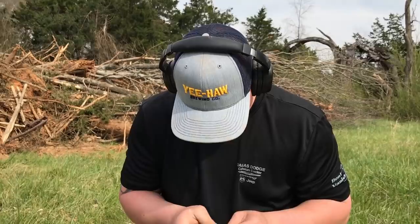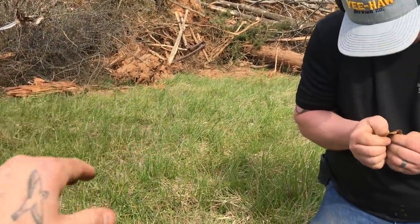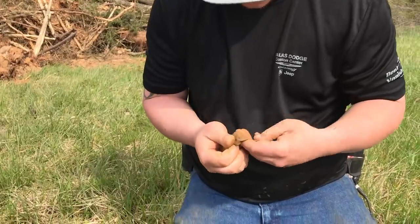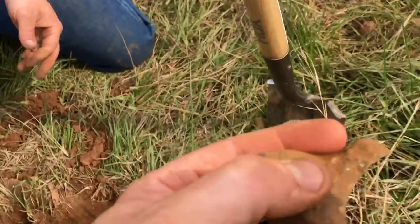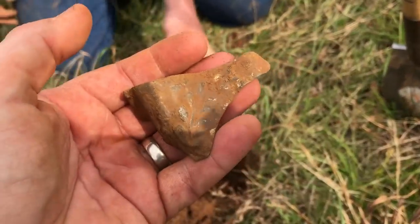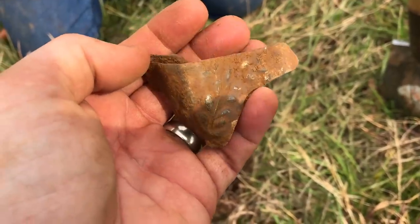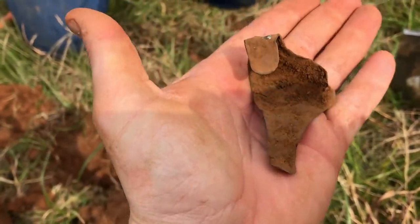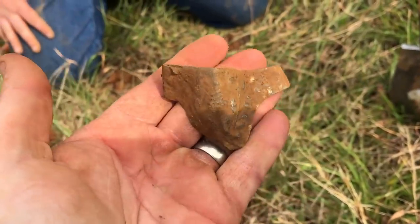All right, over here by the very edge of the development, Brandon just popped something decorative. I'm not sure what it is. It's got a flower design on it. So let us know if you know what that is.